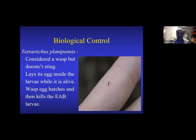So you always get questions about biological control. Can we bring something in to kill this pest? It's very difficult to bring in a biocontrol agent from another country. First, you have to go through a lot of testing to make sure it's not going to escape, do things it shouldn't do. You can never guarantee it 100%, but you can at least make every effort to see that it's a fairly safe process or insect that you're bringing in.